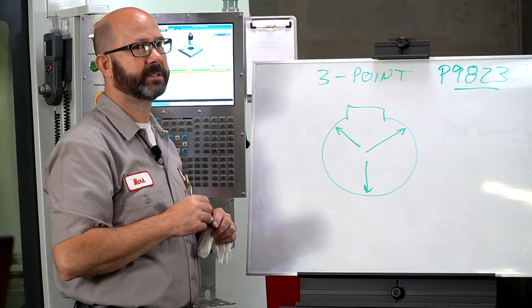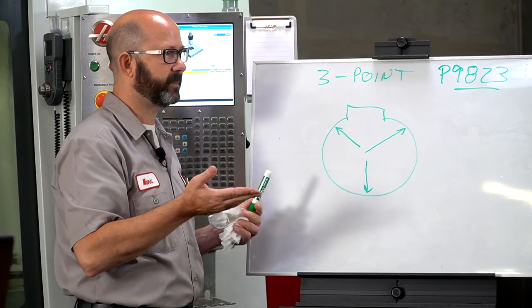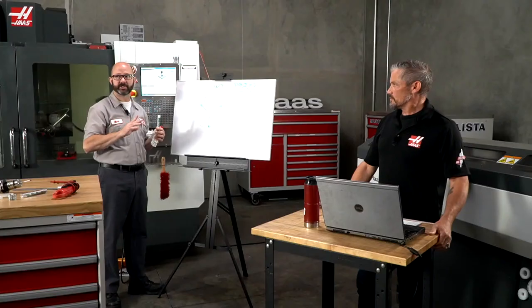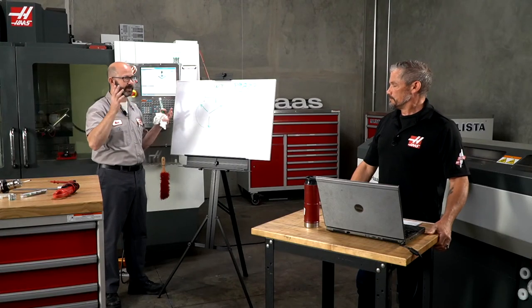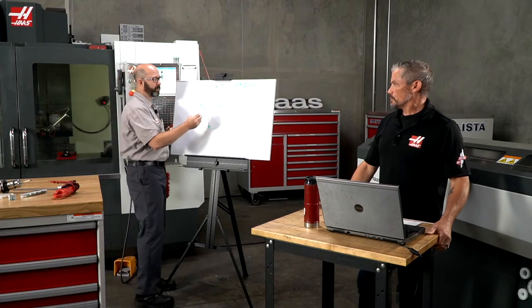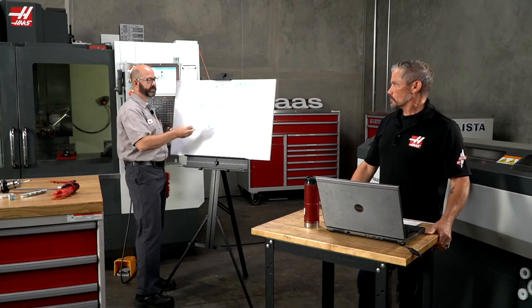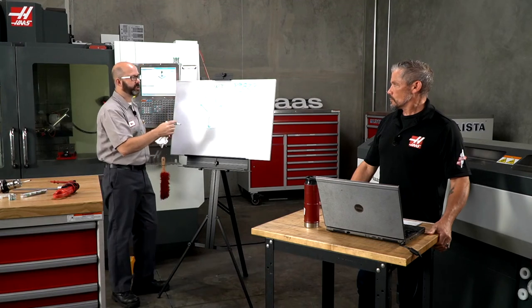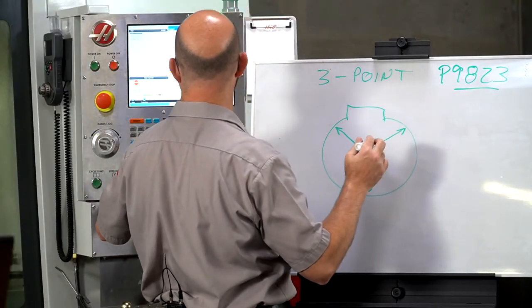What does vector mean? It's like physics class. Vector is a direction and a speed combined. But normally we're probing only along the X and Y axis, and this one has to probe along these axes. So the way this code would be is you'd call up your program.